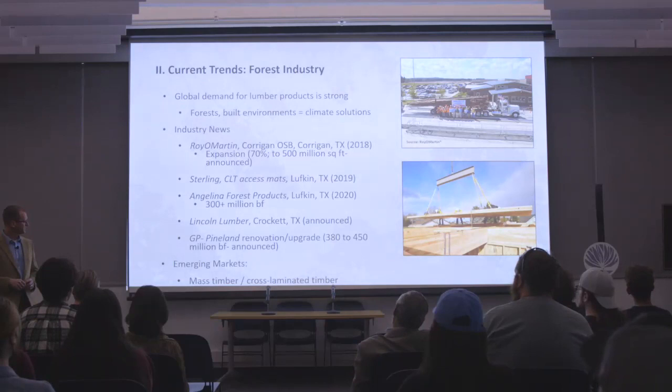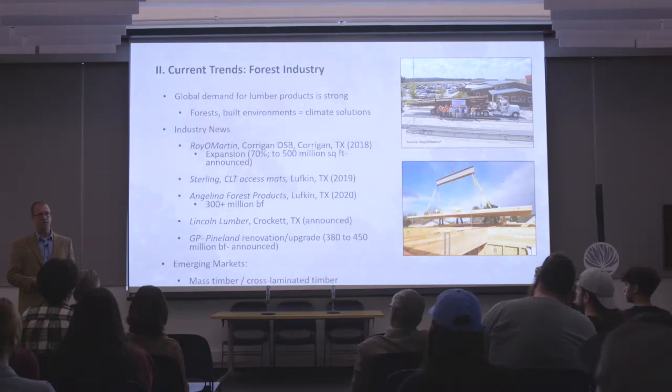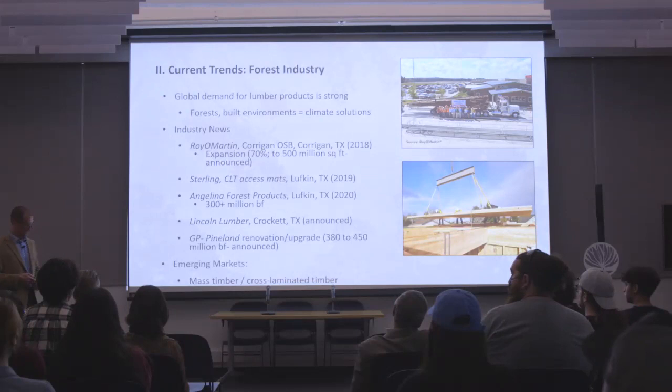And then of course, mass timber, and specifically cross-laminated timber made out of Southern yellow pine, is one of those emerging markets that we're tracking very closely. Mark Bartlett with WoodWorks is going to come and talk more about the benefits of CLT. That's something that we're very interested in, but something that Mark is an expert in. So look forward to that.